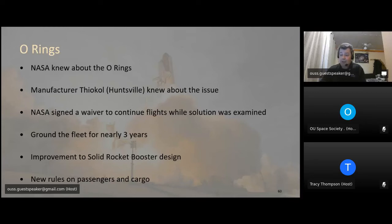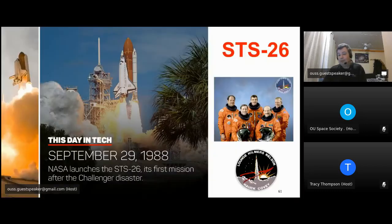September 88. They improved the solid rocket booster design so that these breaches couldn't happen, and there were new rules on passengers and cargo. Because of that, they didn't start using Vandenberg. That's why they cut down on the number of flights that they would do, and why they changed the numbering system. But they were back up and running, STS-26, September the 29th, 1988.